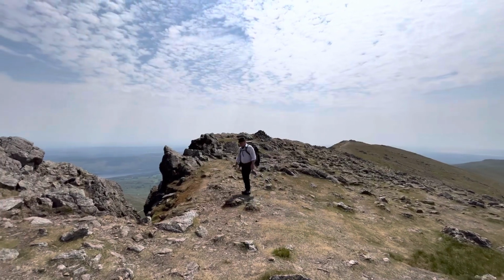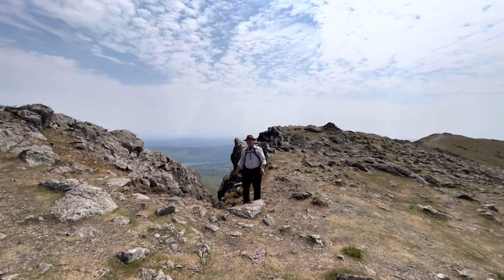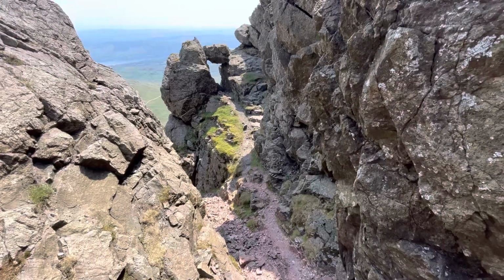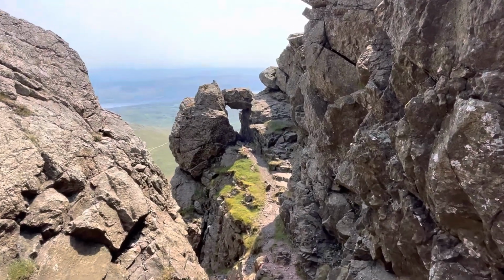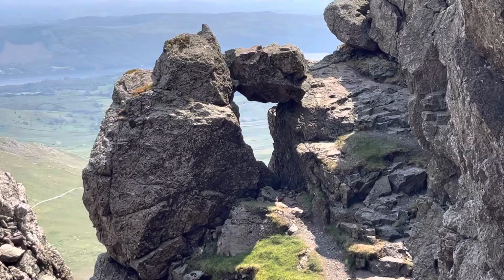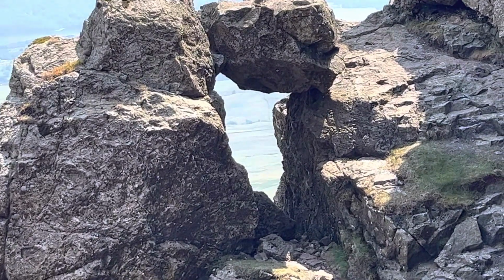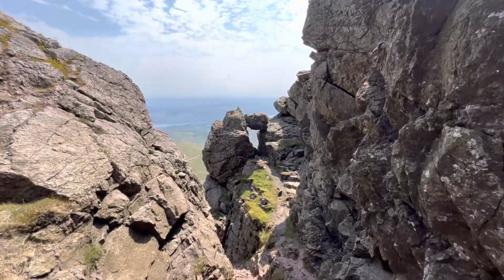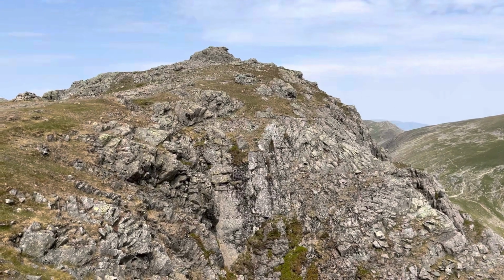Walking along the ridge, you get the opportunity to look down some of those gullies of fear that we talked about on the way up. I think this is the top of the ironically named Easy Gully. And as you can see, it's got that amazing rock window there. If I wasn't suffering from heat stroke, I'd go and do a sort of cinematic shot through that. But as it is, I'm not going to. And there's our destination, the summit of Dow Crag.